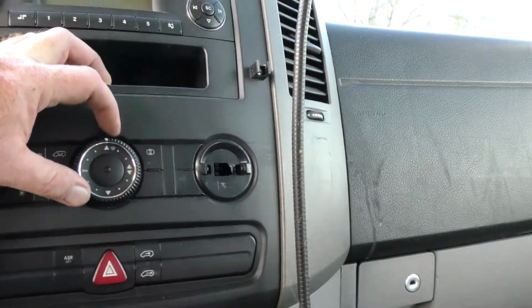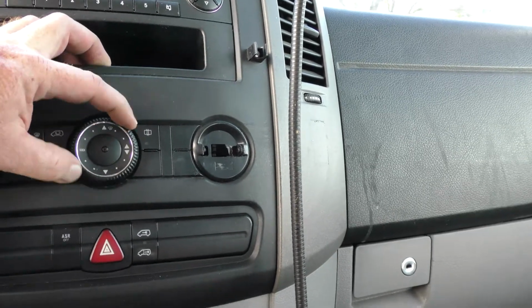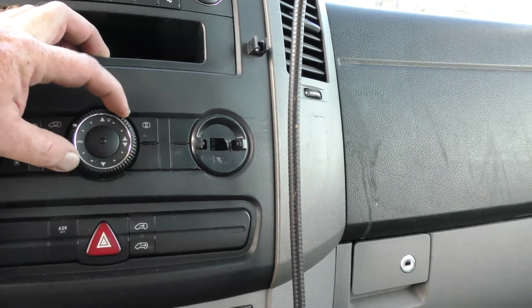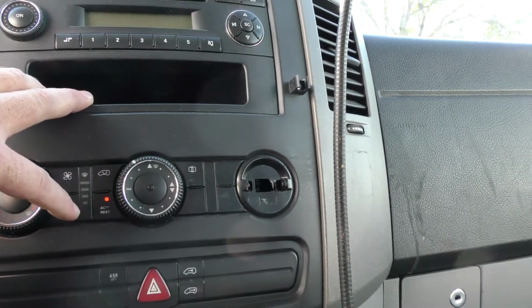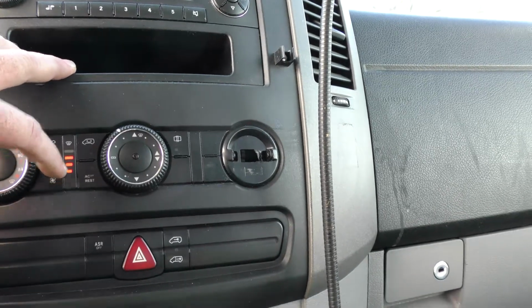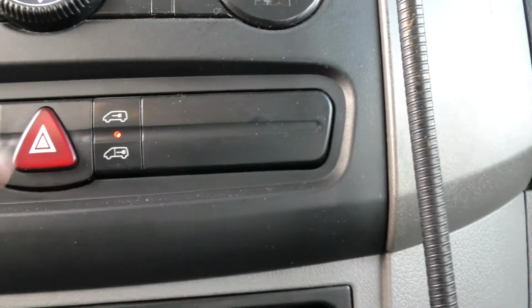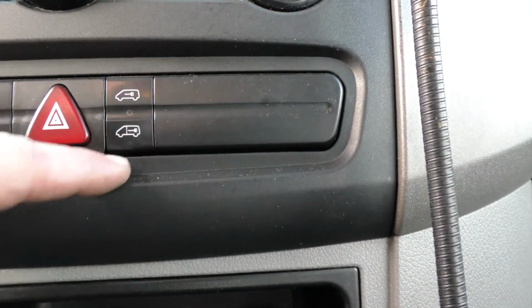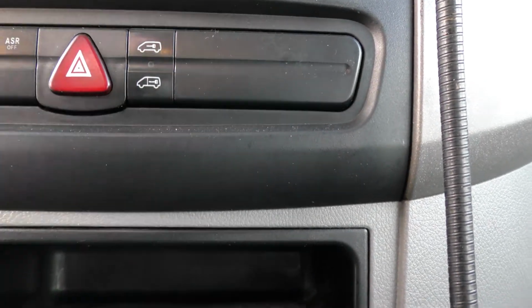Do you want it coming out the bottom? Do you want it on defrost? You can hear the actuator door move as I move that around. And then your speed selector is here, so you can lower it or turn it off or turn it up. Your power door locks are in the middle here. They're not on the door, and a little light will tell you, hey, you're locked. So there's that.